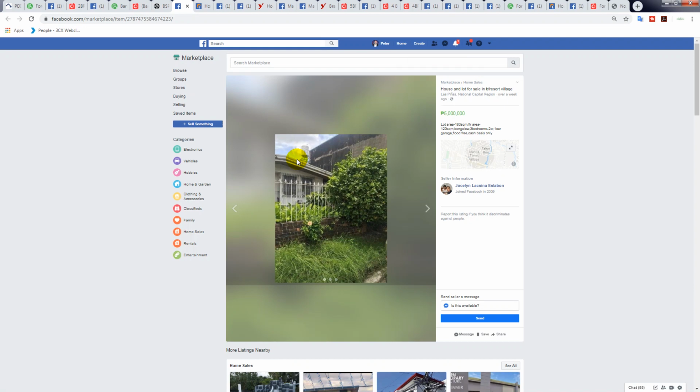Now, I don't know if this was a foreclosure. I did search foreclosure. It doesn't say it there, but it is very interesting. This is BF Resort Village. So again, it's BF Resort Village. It's on the Las Piñas side, and it's decent. It's 180 square meters. That's the floor area. Oh no, sorry, the lot area is 180 and the floor area is 120.